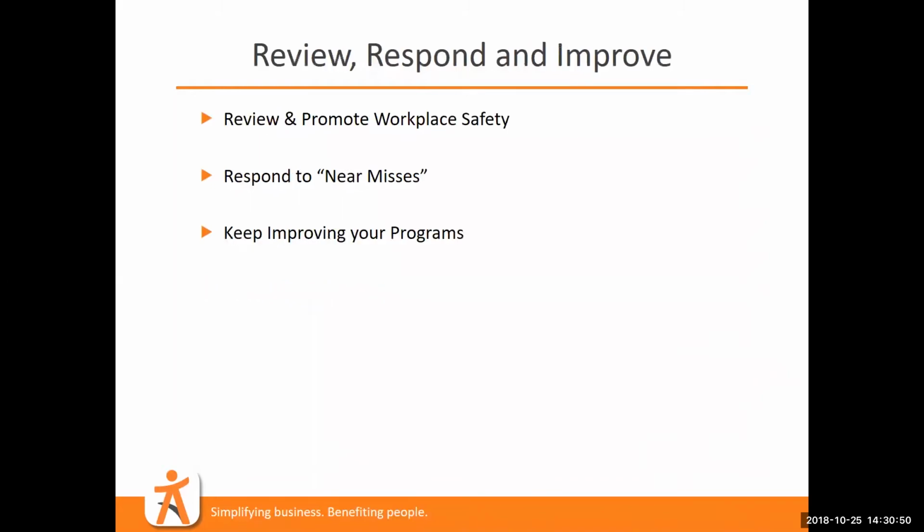Review, respond, and improve. Promoting workplace safety is always an ongoing process. It doesn't end with just a safety meeting or two. It's something that truly has to go on and on. And you should periodically review and improve your programs as you go forward, especially in response to accidents or what we call near misses. Near misses need to be looked at closely because they could have easily become a serious injury had they taken place.